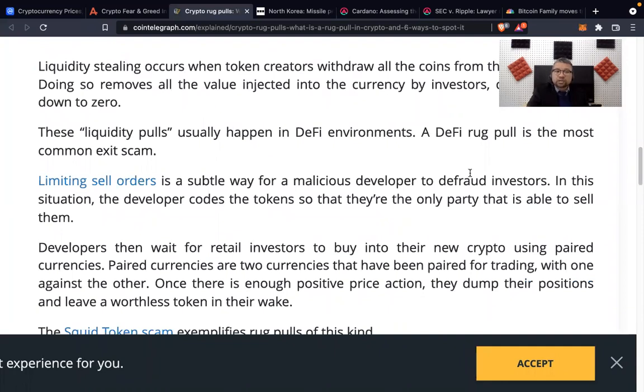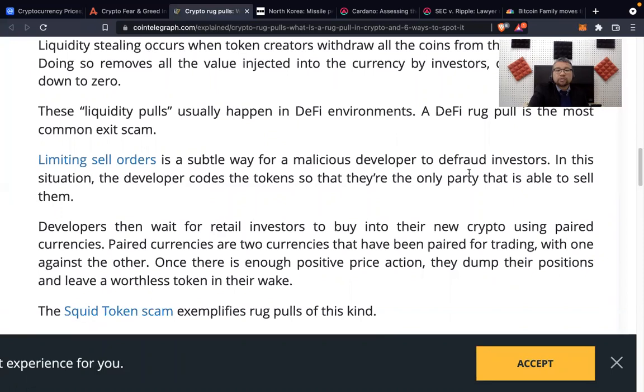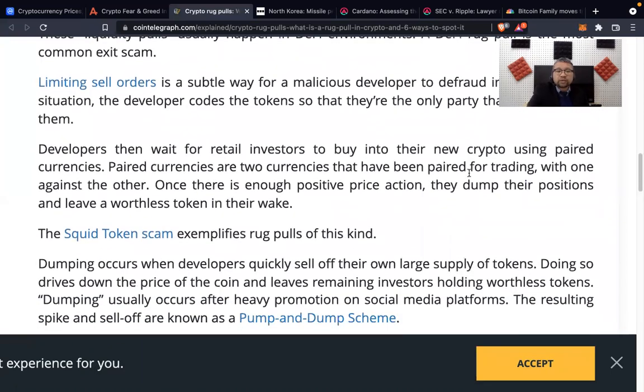Limiting sell orders is a subtle way for a malicious developer to defraud investors. In this situation, the developer codes the tokens so that they're the only party that is able to sell them. Developers then wait for the retail investors to buy into their new crypto using paired currencies. Paired currencies are 2 currencies that have been paired for trading, with one against the other. Once there is enough positive price action, they dump their positions and leave a worthless token in their wake. And the Squid token scam exemplifies rug pulls of this kind.